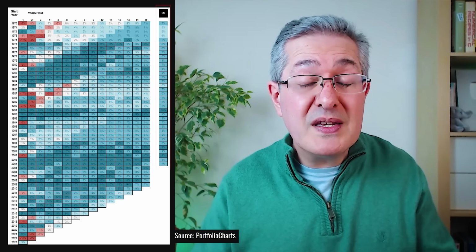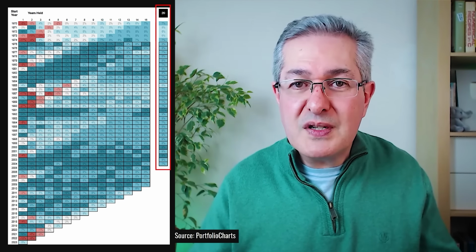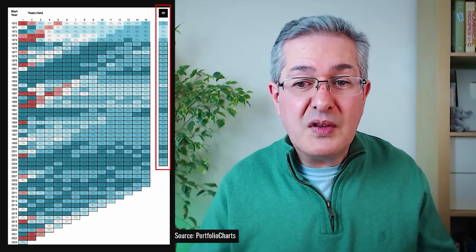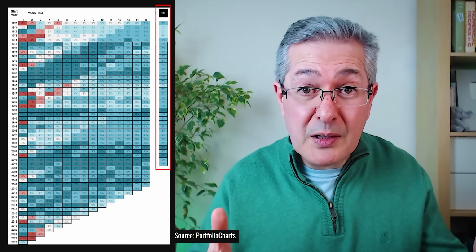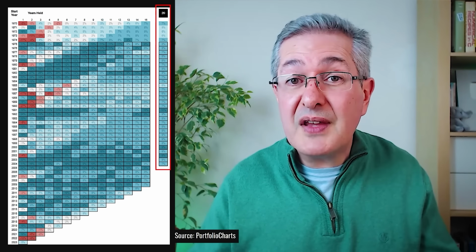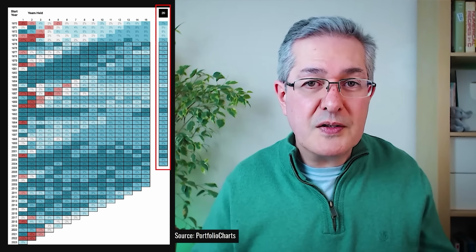However, if we look at all 20-year periods since 1970, you can see that the worst annualized return was 5%, and that was for the period between 1971 and 1991, and the typical return was a respectable 7% on average. And that's a return above inflation, and this data is from portfolio charts. So while its author describes his portfolio as weird, this has actually produced very good returns and very consistent returns over this historic period. But how about other strategies?